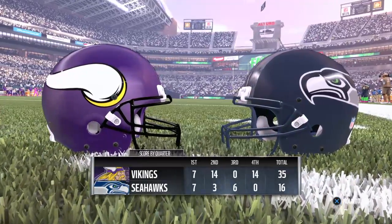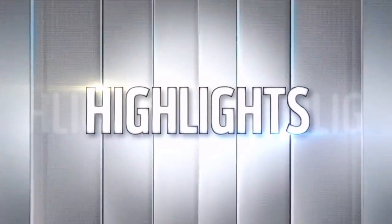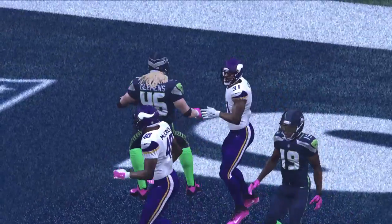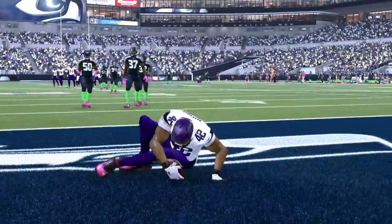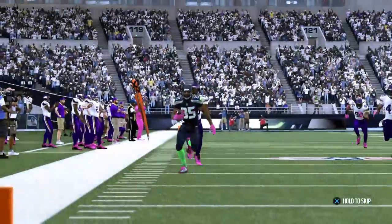So for Minnesota, they remain one of the hottest teams out there as the win moves them to 6-1. And they will head home next week to take on the New York Jets. Meanwhile, for the Seahawks, they can't quite seem to turn things around as they fall to 2-4 now on the year. And they'll be at home next week for a date with the Arizona Cardinals.